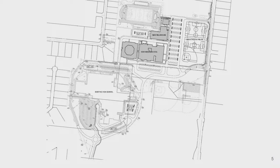You can see here, this is the new middle school. There is a service road that goes all the way around the building that is required by the fire department, so they can get their fire trucks in there if, God forbid, that would be needed. And then you can see up here, this is the concession stand and restroom building, and this is locker rooms, wrestling room, and the gymnasium. There also is a parking lot back there between the stadium and the middle school.